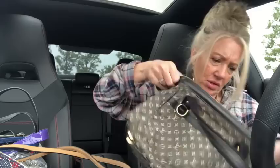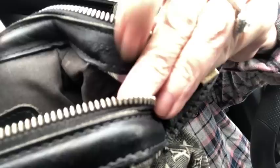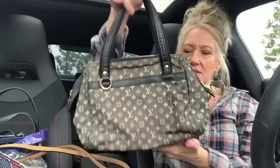Oh, here it is. So let me try to get the leather where you can see it. I'm hoping you guys can see this okay. But it's right there. Can you guys see that? Right there. That's the date code. Okay. And then I'm gonna have to go home and get a really, really close look so I can make out the letters and the numbers perfectly. But this is the bag, so I am super excited to have found this.